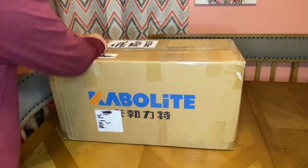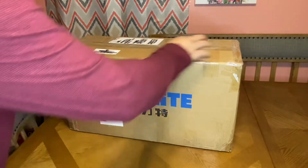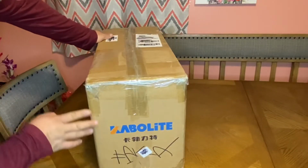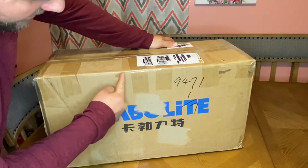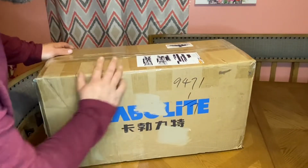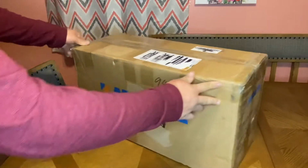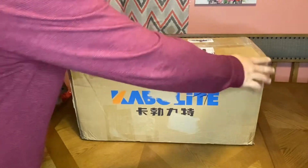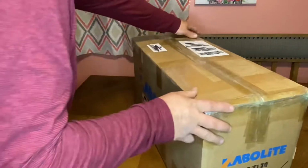You can see the little yellow sticker right here. It is DHL. The condition of it is not bad at all. This is a very, very thick cardboard, so you can see it's not really crushed anywhere. It's got a small little thing right here. I don't think that did anything. Not bad shape at all. So that's what the box looks like. I did mark out my information. So this is what the box looks like itself.